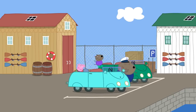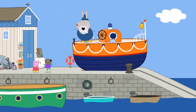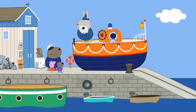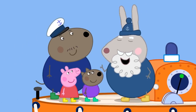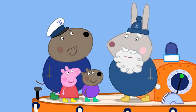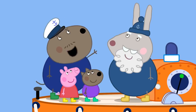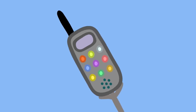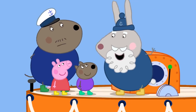The lifeboat. Today, Captain Dog is taking Danny and Peppa to visit the lifeboat. Ahoy there, young sailors! Ahoy there, Grumpy Rabbit! We were hoping you could tell us all about the lifeboat. Of course! Hop aboard! Lifeboats rescue people when they get into trouble at sea. Ooh! You wouldn't believe the number of people who set sail without a moment's thought. Yes! All they had to do was follow a couple of simple rules. Before setting sail, check the weather. Nice and sunny is good for sailing. And always take a phone in case you need to call for help. Simple rules, but it's amazing how many people don't follow them. And then they have to be rescued by my lifeboat.